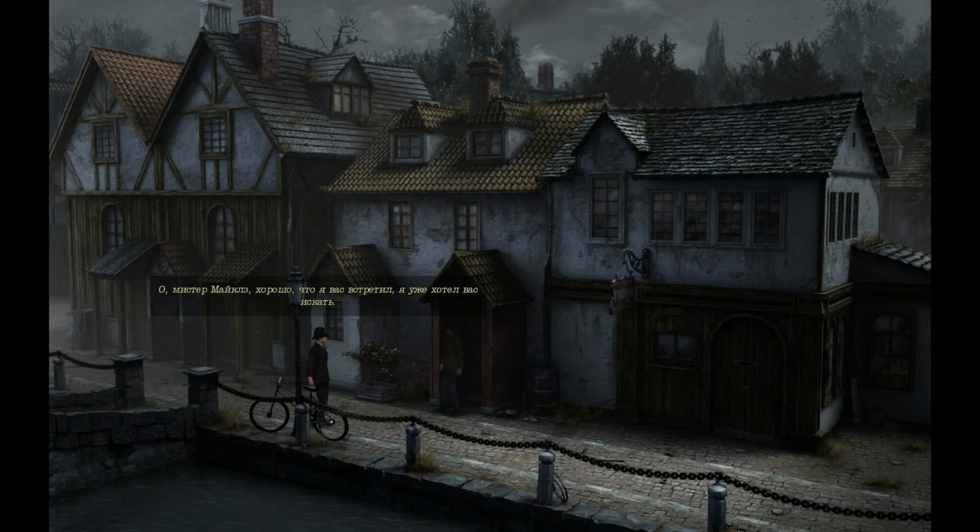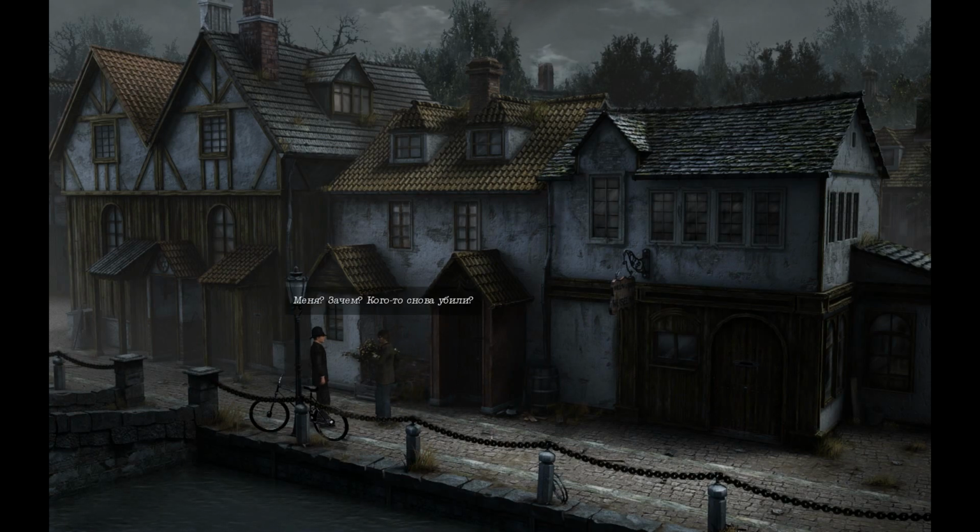Oh, Mr. Michaels, it's good you're here. I wanted to come and see you. See me? Why? Has someone else been murdered? That's not entirely clear yet, but there has been a death at your castle on your estate. What? You're kidding, Zach. That's something I would never do, Mr. Michaels. Please, accompany me to the castle. The inspector would like to talk to you. I'm coming.